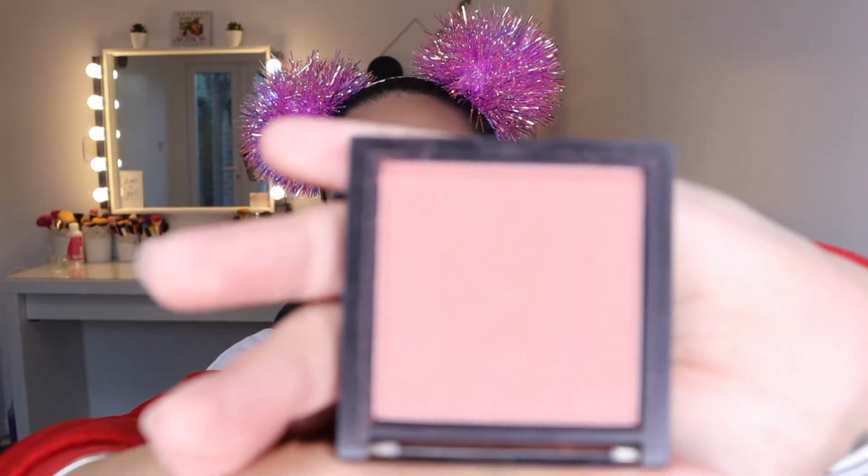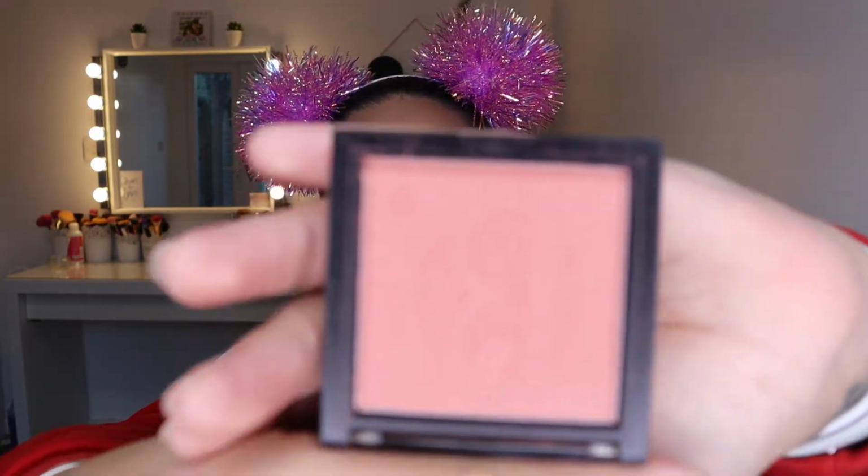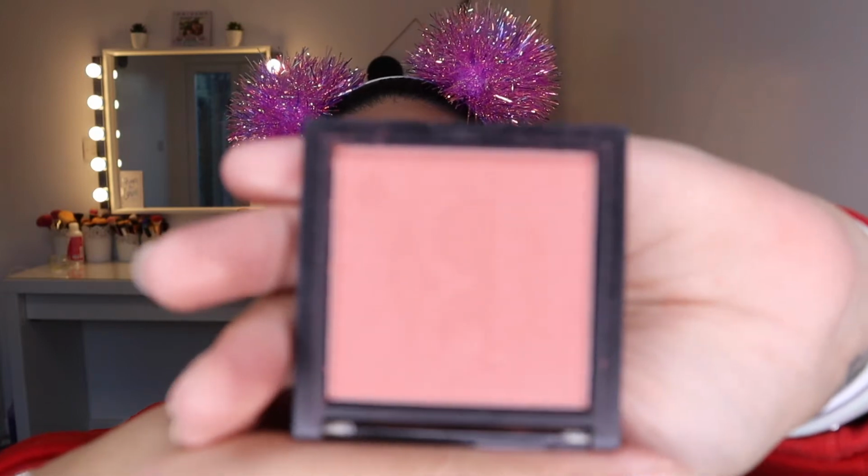I also got this one. I literally got this because I wanted a deeper blush for the winter months. This is from Superdrug. This is just a powder blusher from Superdrug.